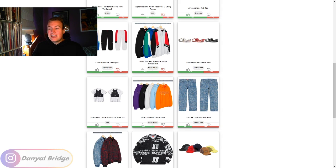Okay, so next we have the color blocked sweatpants. We covered these in the pants video that I did. I was not feeling them. It's just not my aesthetic, so it's just not for me. The design's alright, having the stripes down the side of the legs with Supreme branding at around about the knees, but yeah, nah, not feeling them.